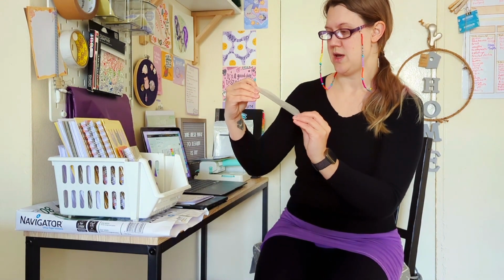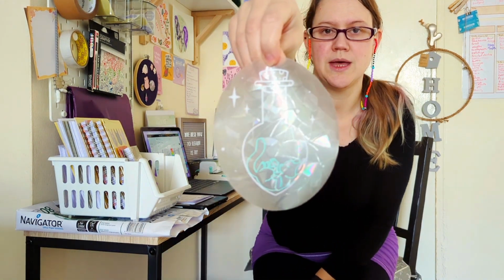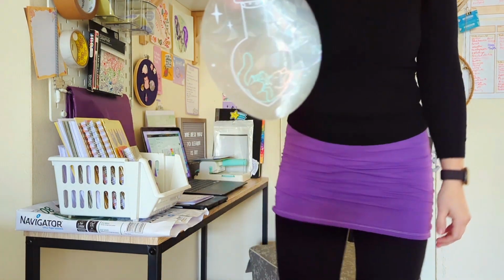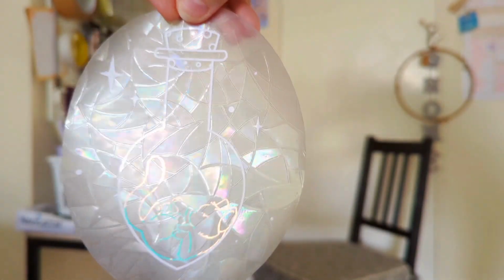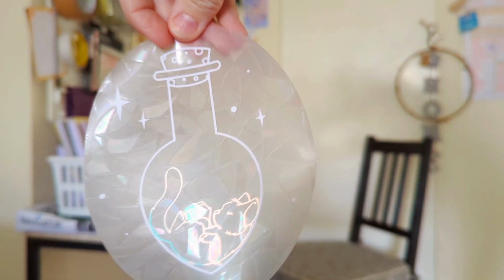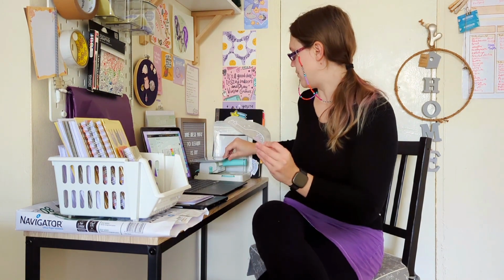So the newest window cling that I have designed, I've decided to use a different shape, so it's more of an oval shape. It's got white vinyl, and it's also got this pearlescent vinyl right there. So it gives the pussycat a bit of a shine. So I was thinking of doing the same kind of packaging like this.